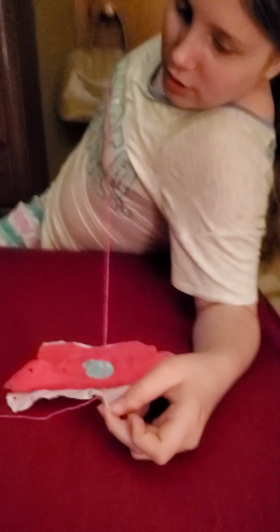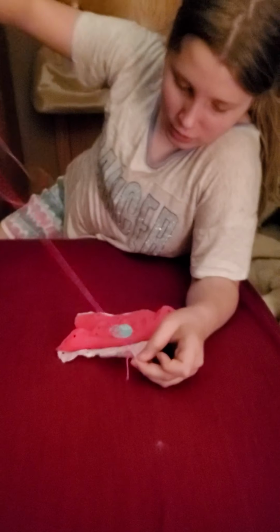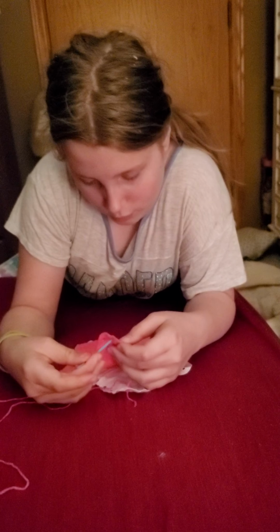Should you want me to pause the video and help you? We'll be right back, guys. Okay, so we had to start all over. So make sure you cut to the appropriate length, but don't be like me. This is much better. Now I'm just sewing along.